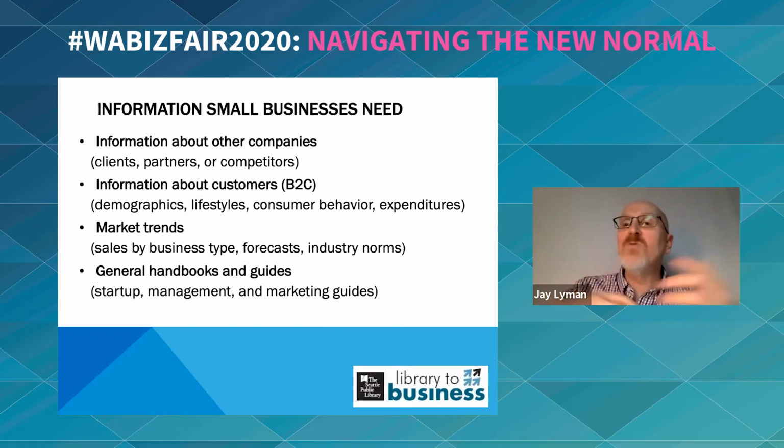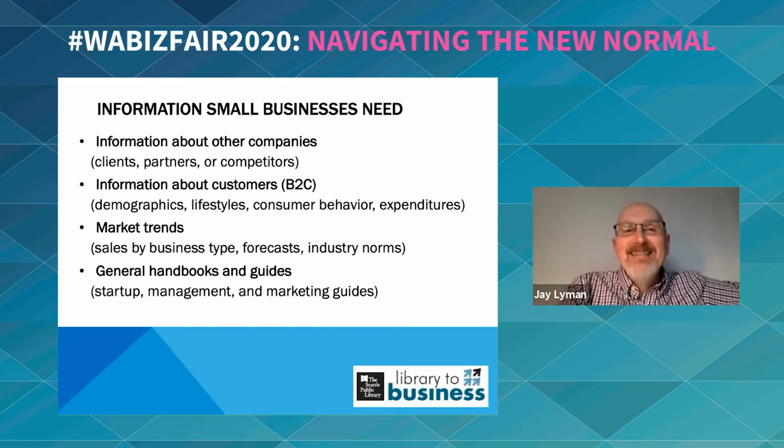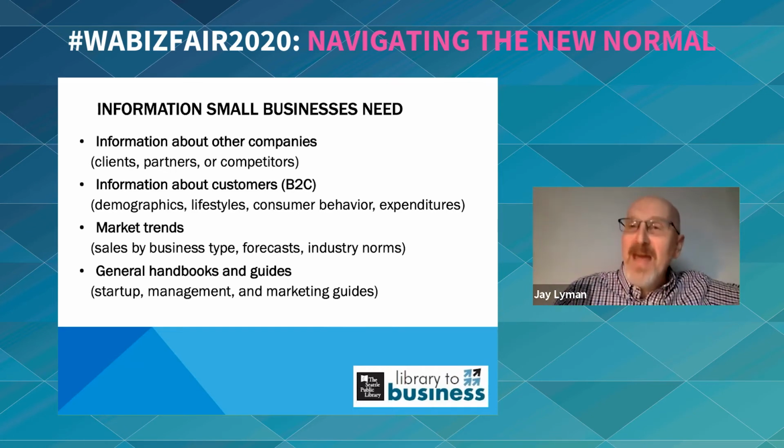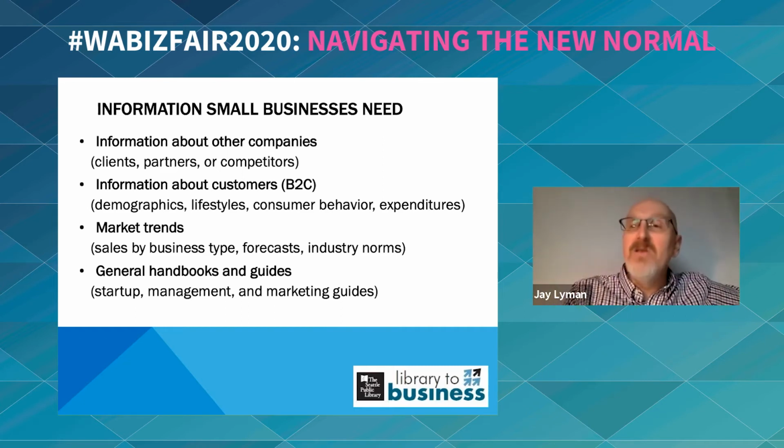There are lots and lots of ways to ask questions about other companies, very important stuff, but not as important as number two. The second thing on my list is, how do I find information about my customer? I say that's the most important question because, as you'll hear in many of these other workshops here at BizFair, focusing on that customer, their needs, and where they are, that is so important. It's paramount. Figuring out what their needs are and how you fit in addressing those needs is everything. So finding information about that customer can be important, and we have tools that can help you with that.